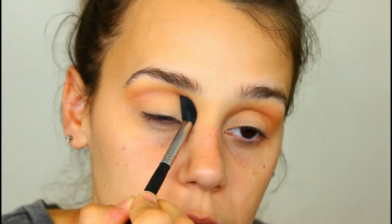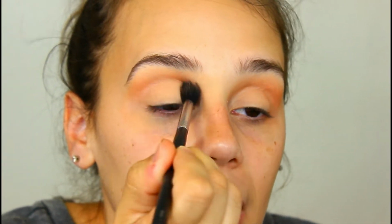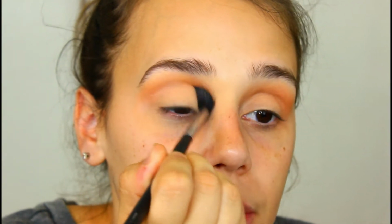Let me know, what are your favorite drugstore, and I mean genuine drugstore, like you can go to a CVS or Walmart or whatever. What are your favorite drugstore eyeshadow palettes? Because so many people haven't had luck with eyeshadow palettes. Some people just use Morphe and stuff, but I want to know, what are your go-to drugstore eyeshadow palettes? Because I want to start trying some more out. I'm not a fan of Maybelline, the nudes line, in the sense of eyeshadows.